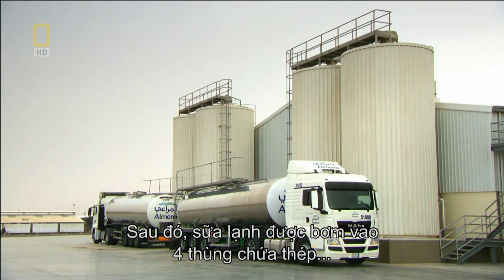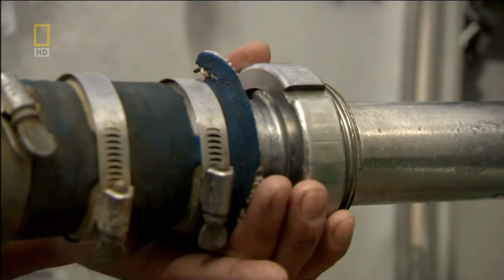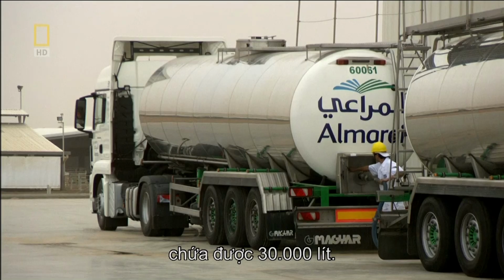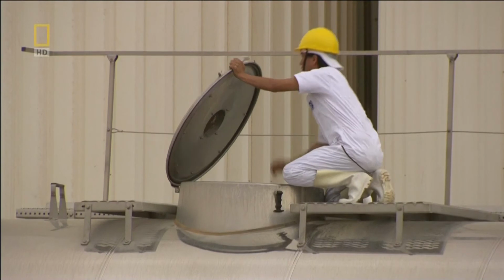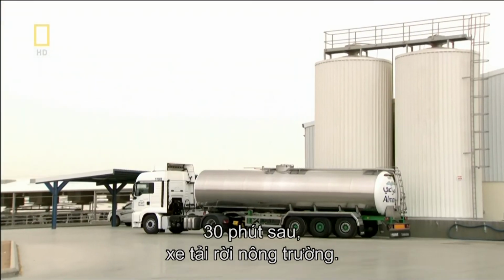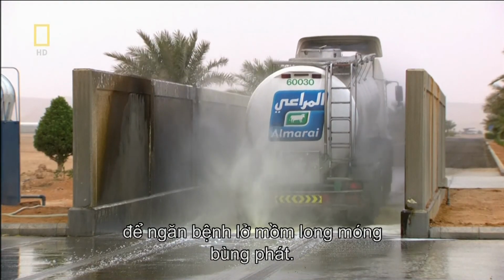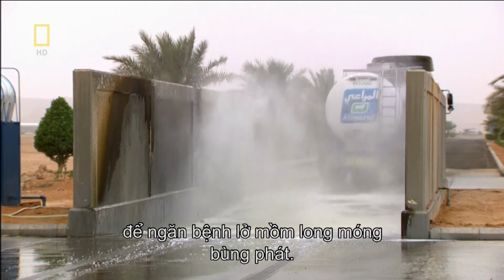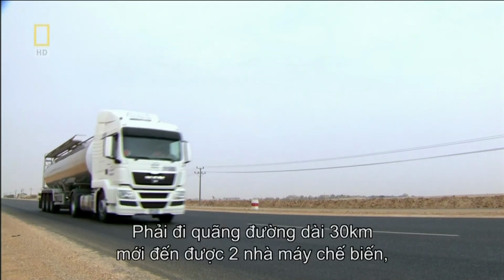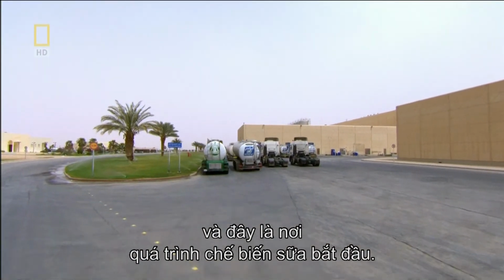The chilled milk is then pumped into 4 steel holding silos, ready for transport. Within hours, it's loaded onto refrigerated tankers that can hold 30,000 litres. 30 minutes later, and the truck is leaving the farm. Not before passing through a disinfectant shower, used to stop possible foot and mouth disease outbreaks. It's a 30-kilometre journey to the 2 processing plants, and this is where the real action begins.